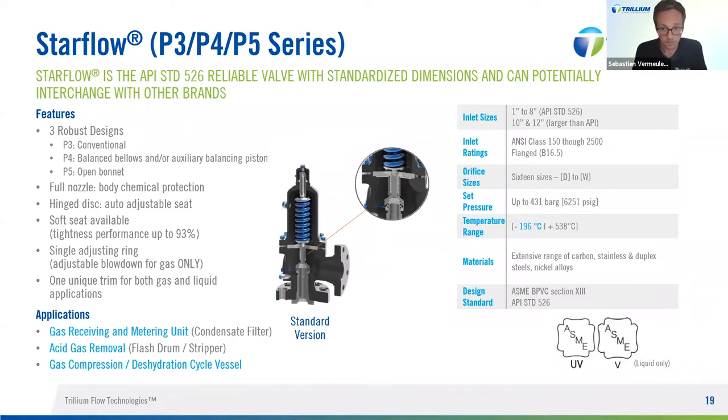First, we have a full nozzle that offers a premium, proven advantage of protecting the body from the sour gas. There is no need to use an upgraded material because the only wetted parts for this valve are limited to the nozzle and disc. Also, a gasket is not really preferred for cryogenic conditions, so in that case we adopt a metal-to-metal seat combined with a full nozzle, which allows us to cover a wide range of temperatures, including cryogenic. The seat tightness is boosted thanks to the auto-adjusting ring and disc. These two parameters allow us to optimize operational performance, keeping the valve tight and reducing pressure loss, resulting in cost saving.